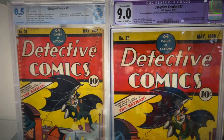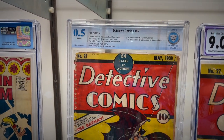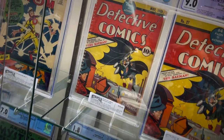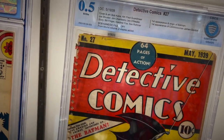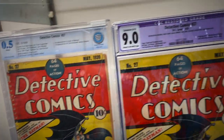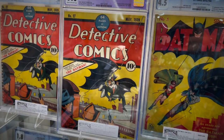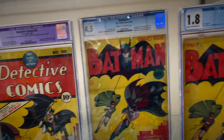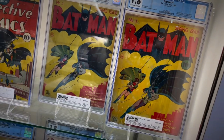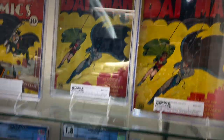First appearance of Batman, so it's a .5, but this is a Bob Kane DC file copy. CBCS, you can see where it was in the binder with the holes on the spine. And if you want something a little bit more cleaned up, they've got a restored 9.0 for you. Beautiful cover. And then you gotta have Batman number 1 with it in a 4.5 and a 1.8. Very cool. First appearance of the Joker and Catwoman.